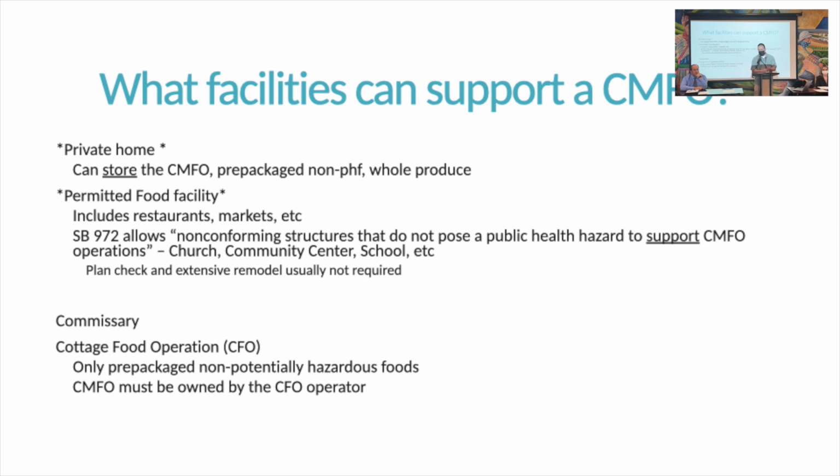A permitted food facility obviously can support the compact cart or the compact mobile food operation. A permitted food facility, think restaurants, markets, food facilities in the area, can be approved for the preparation and also for the storage of the cart.